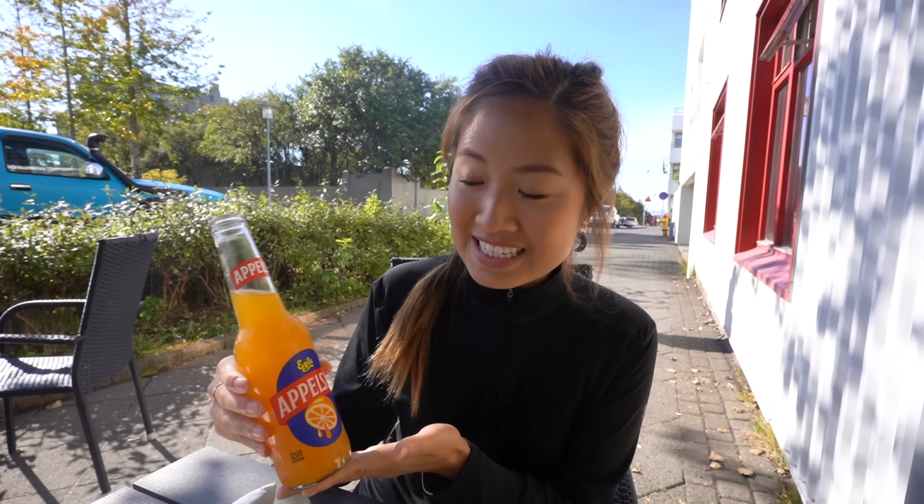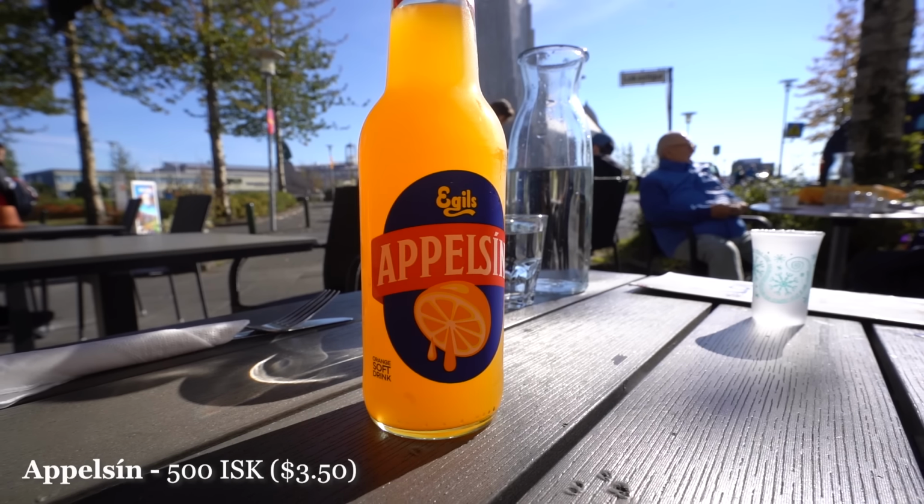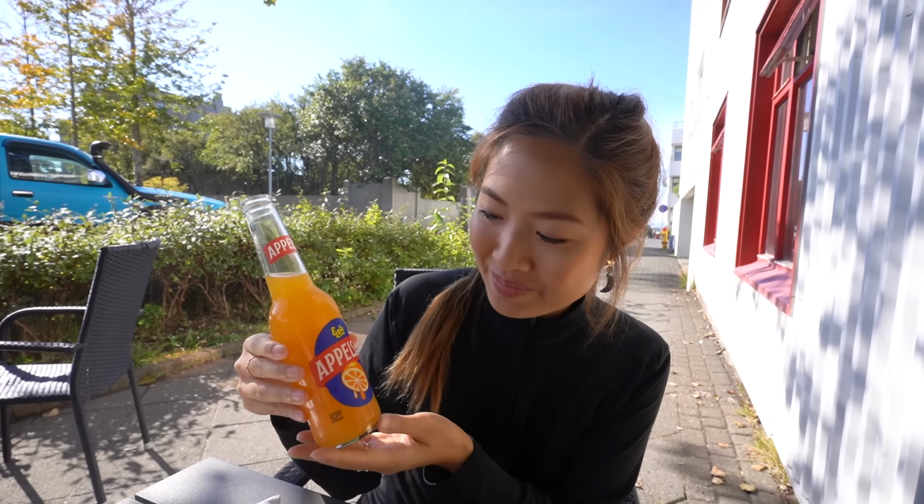The very first thing we're trying today is actually a drink, and this is Appelsín, and it kind of looks like an orange soda. So let's give it a taste. Very solid. It tastes like an orange Fanta, but I really like the bottle packaging. I think it's very unique.